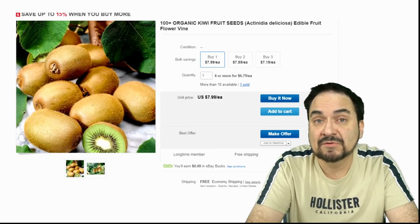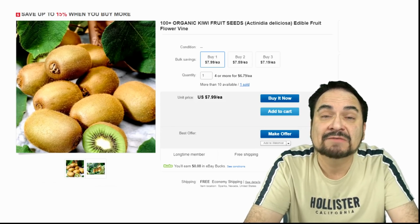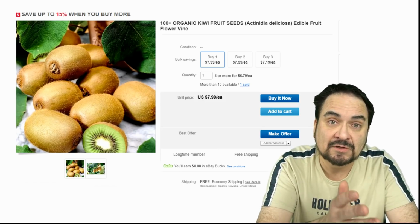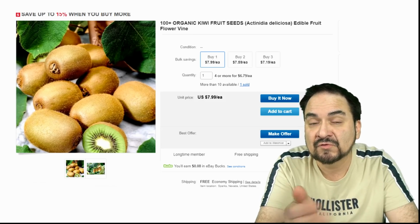This is kiwi. Now there's tons of different colors and varieties. There's purple kiwi, red, yellow kiwis. I've even seen a bluish tinted kiwi. All various different types of it. This is the standard kiwi that you will find at any grocery store in the country, basically. There is the description of it.